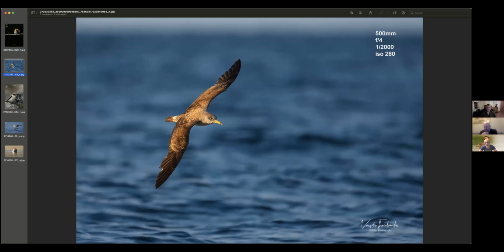This is Corey's Shearwater, I think. Not much wrong with that one, is there? I'm glad the horizon's been left in the top. It gives it a bit of depth. Text looks good. F4, 12000, ISO 280. Not much I can say about that. I think that's pretty much perfect. Great flight pose. Nice colours throughout the image. Very nice indeed. I like that.